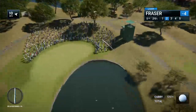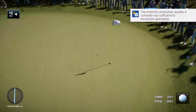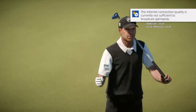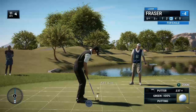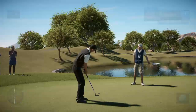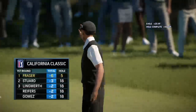Well, this could be good. Solid play, heart of the green. What an opportunity, a putt for eagle. This is a pretty good performance right here. 6 under for the tournament.